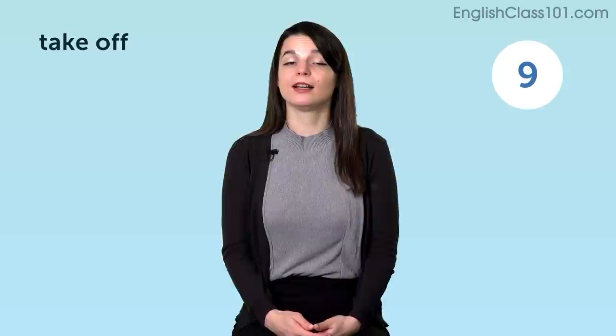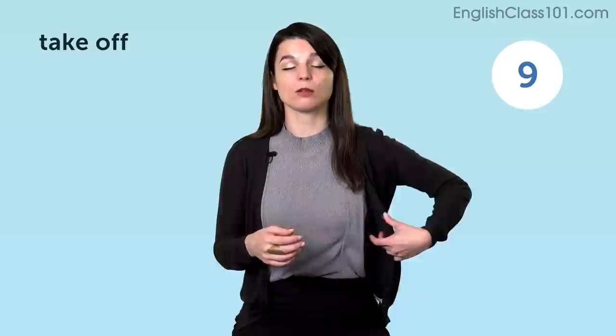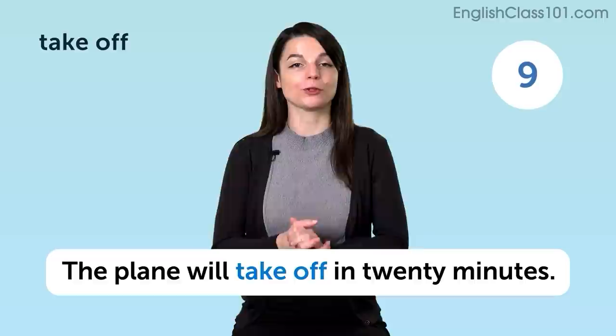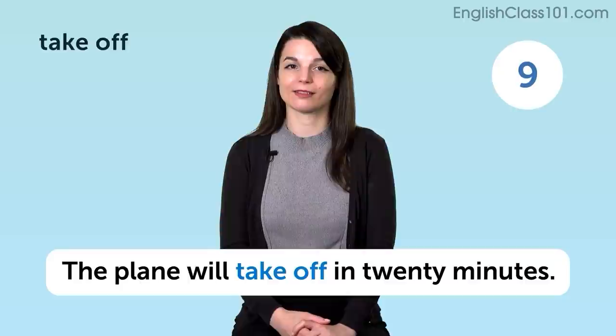Take off. This phrasal verb can have a couple of different meanings. We can use it to mean to remove something, as in removing clothing. It can also refer to a plane leaving the ground. The plane will take off in 20 minutes.